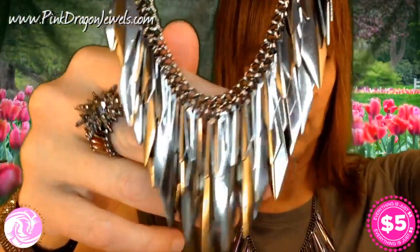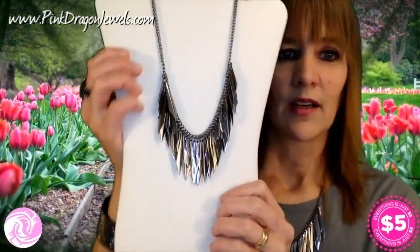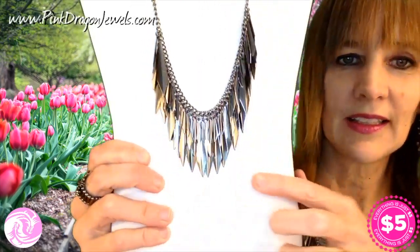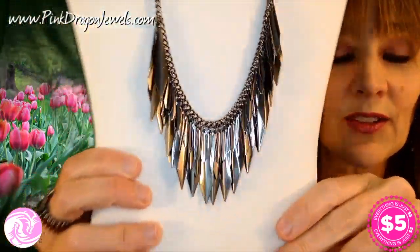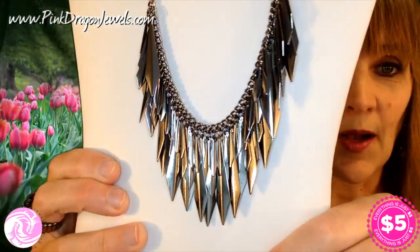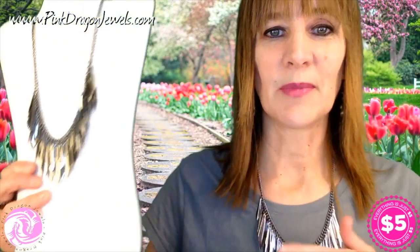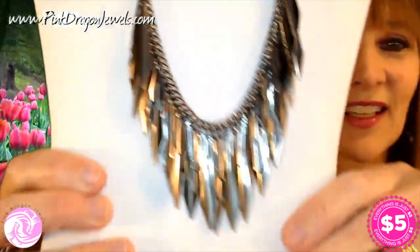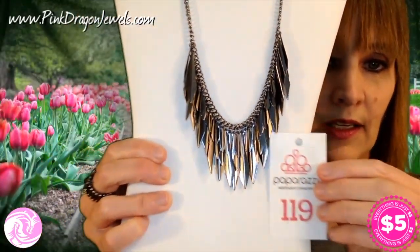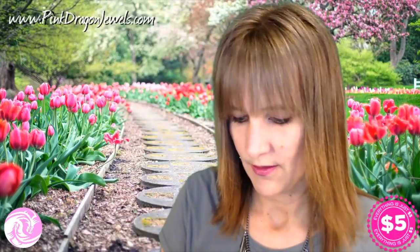All right, so we have a gunmetal chain, and then we have this amazing row of, well, two rows, right? No, three rows of those same spears. I guess that's the only way to describe them, these spears. Amazing gunmetal. It's so cool, you guys. It's very bold, it's industrial, it jingles. I don't know if you can hear that, but it kind of jingles a little bit. It's kind of cool. So here we go, this amazing piece. And I have two of these gunmetal necklaces, number 119.